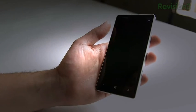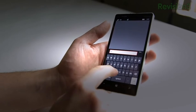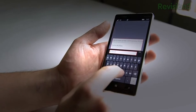As you can probably expect, performance-wise, the Icon is top-notch and powers through Windows Phone 8 without any issue at all. It's really no surprise, given that the device supports a pretty beastly Snapdragon 800 chip. Even with a more powerful processor and high-resolution display, the Icon's battery holds up really well, surprisingly well. I'd say you'll have no problem getting through a full day.